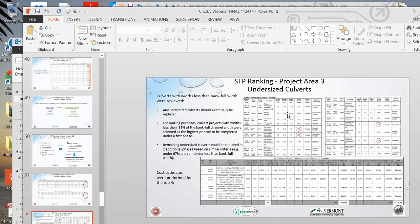And so, as I said before, the ranking process for Project Area 3 was a little different, just because we were looking at different STPs, and we really had a detailed evaluation of the potential issues from the fieldwork, but also from the geomorphic assessments that were done prior. So in looking at the undersized culverts and what ones should be replaced, we reviewed all the ones with width less than the bank full width. And eventually, we recommend that all the undersized culverts would be replaced. But for ranking purposes, we looked at culverts with widths that were less than 33% of the bank full width. We selected those. It turned out to be 4 potential culverts.